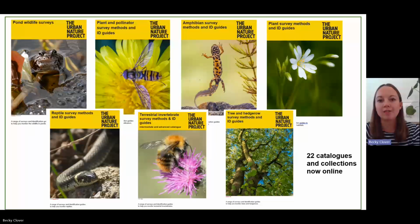And these are just some of the front covers of these 22 catalogues and collections, which are now online on the website.